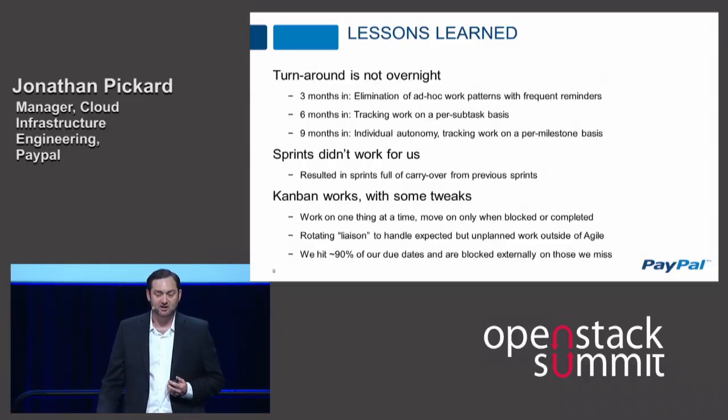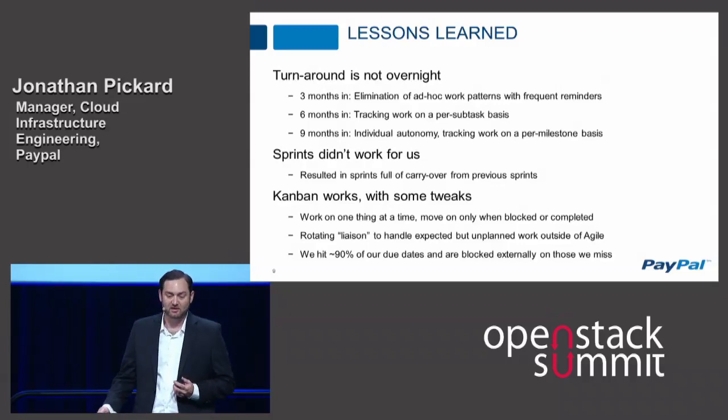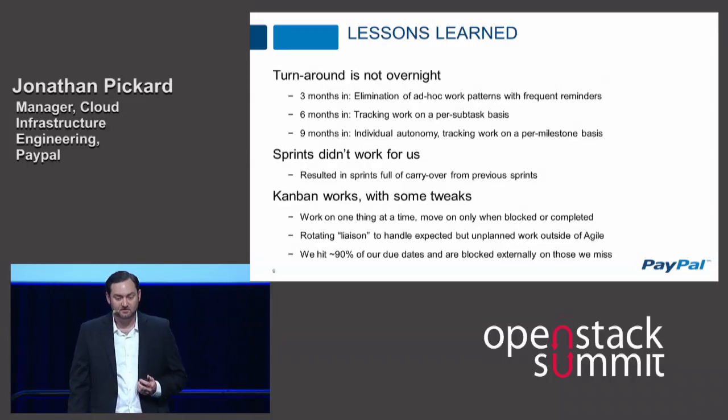Our engineers have a very clear understanding of what to work on and when to work on it, when their due dates are, and what else is in their pipeline. Even with Kanban, we came across times where we had fires to put out, and resources got pulled into this. Without prioritization, without scheduling or tracking, our solution to this was the liaison role, essentially a daytime on-call position that we rotate our engineers through on a weekly basis.